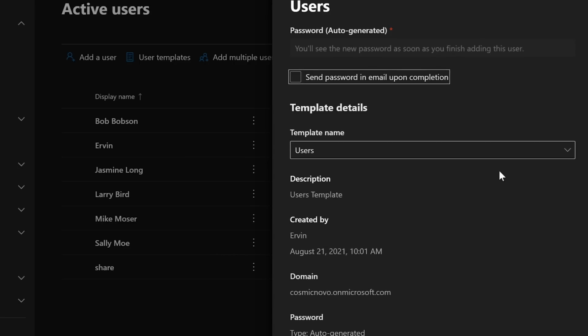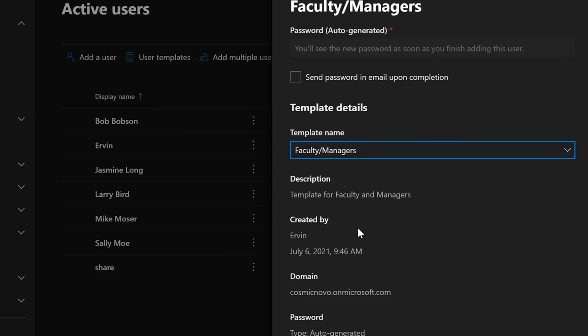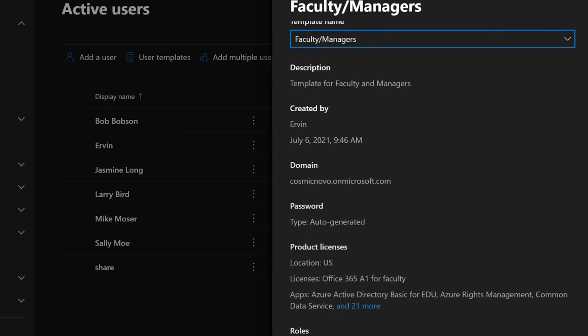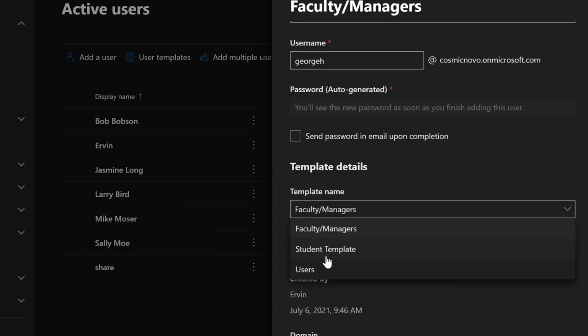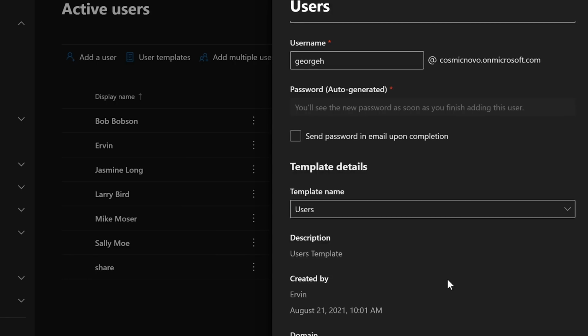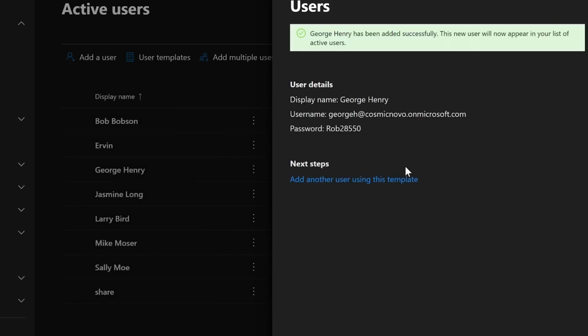And that's it. And of course, if I really want to switch to a different template, I can certainly do that here too. If I just suddenly, oh wait, George is a manager, we can select manager here. And you can see how everything changes here. Everything from profile information to the license and everything. But George is a user. He's one of our students. We're going to leave it at that. Okay. And here it is.